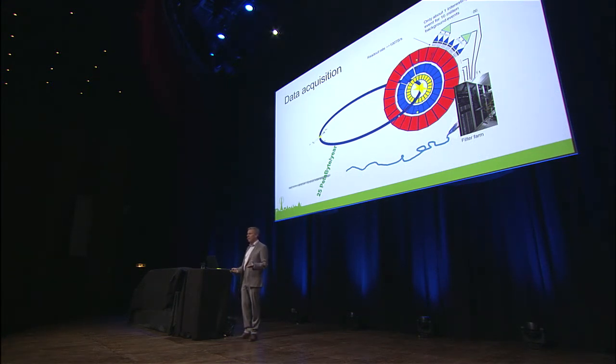And finally, when they have filtered all the data, they send it to us. The rate at which we get the data is about 25 petabytes a year. Now, the machine is not running all the time, so what we see is an average rate, when the machine is running, of about 10 gigabytes a second from the 4 experiments aggregated together.